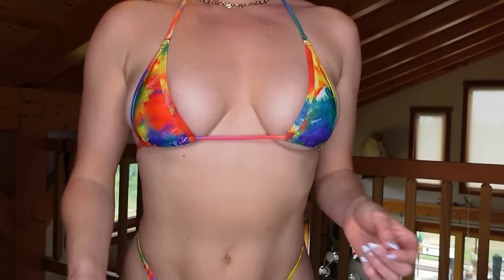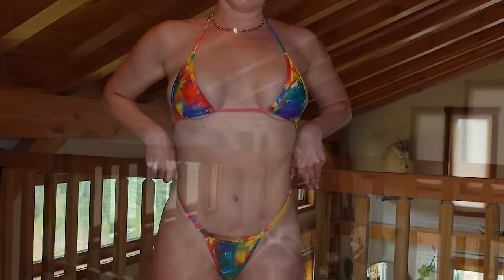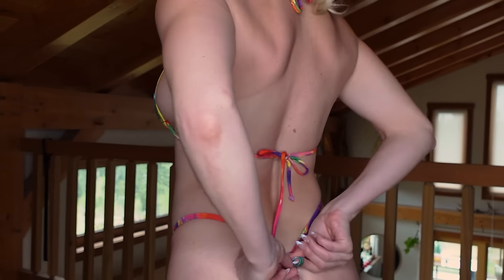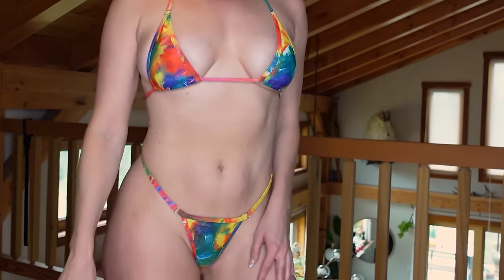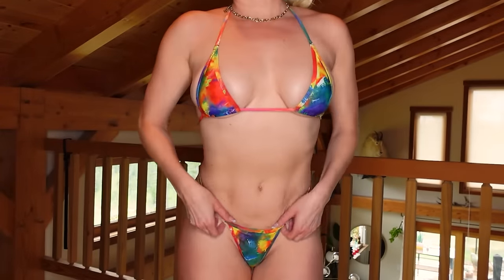I can't really show you too much, but I can show you what I can show you. Let's get into it. All right, so the top is triangle, but really nothing different than what you could see on a beach in Brazil. I mean, these bikinis are definitely small and thong. So they're a little bit high. I'd prefer them down here just to give my booty a bit more of a shape, but they're not bad. Anyway, so yeah, this is the first color and let's move on to the next color.